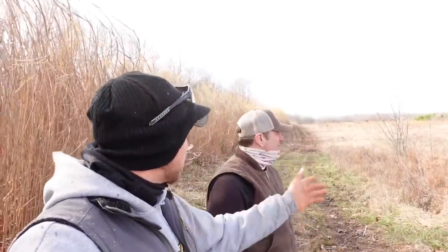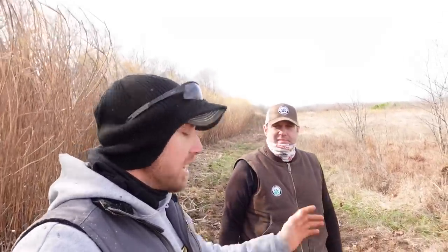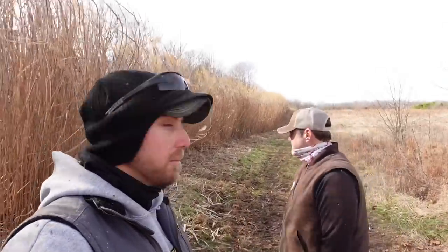So we're out here making some coon sets today. And the cool thing is, I'm out here with another trapper, and we just set up this area. You guys hear me talk about these pinch points and different things like that. Alan just set this up. He actually put four sets in here. I'll let him talk about them in a second.